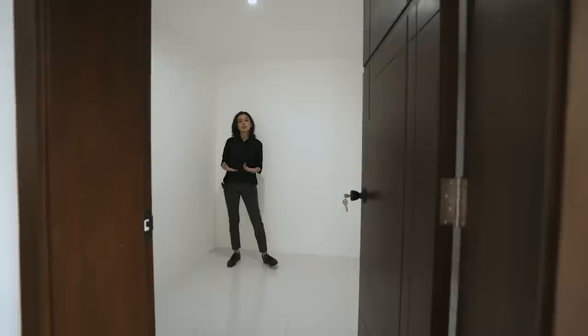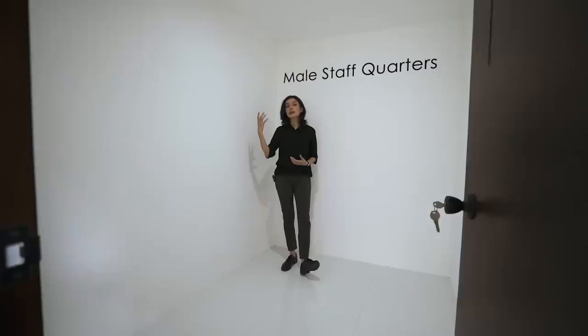Needless to say, the other staff quarters or the female staff quarters mas maliwanag siya because you have more access to sunlight. Whereas this one is more of artificial light. But it does not lack an ensuite toilet and bath.